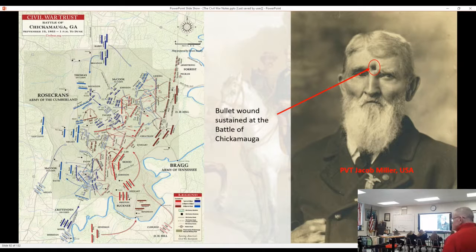They dress his wound. He lays around for a little while, gets up and leaves because he doesn't want to die in the hospital. He doesn't want to die, period, but he certainly doesn't want to die in the hospital. And he lives, again, until he's in his 80s. The only after effect was headaches, as you could imagine. But they don't take the bullet out. They leave the bullet there. It's too dangerous to take it out.